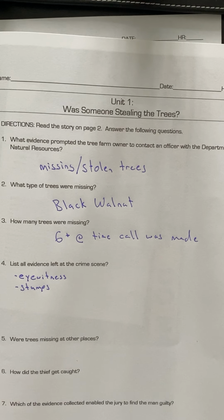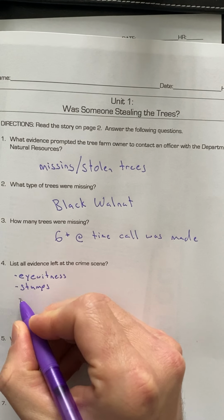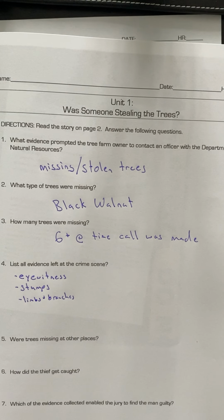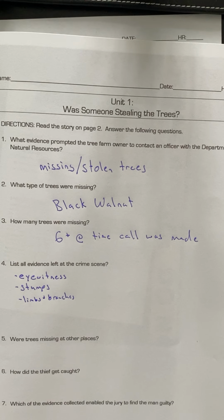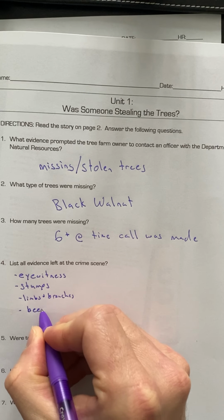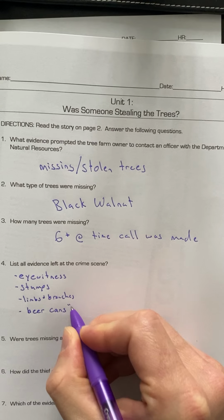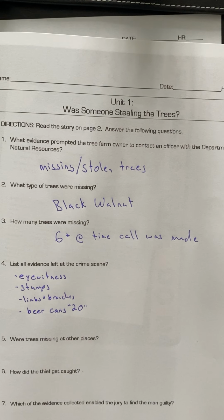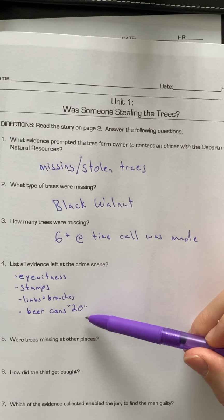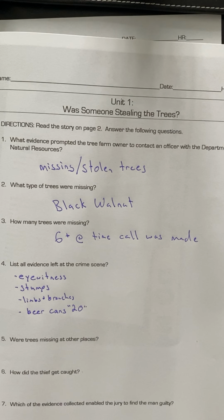If we keep reading here, or if we go back and review through the text, there were indeed the stumps. We had the limbs and branches that were left behind, and then the major part of the tree. That was what was actually taken, because that's where the bulk of the wood is and most of the value there. If we read through this a little bit further, or go back and recall some of the things that were there, we had beer cans. So I'm going to put in parentheses here 20, because that's how many were found at the scene of the crime. It's quite a few beers, right? So if we think about that just a little bit, what's something about that many beers that would tell us?